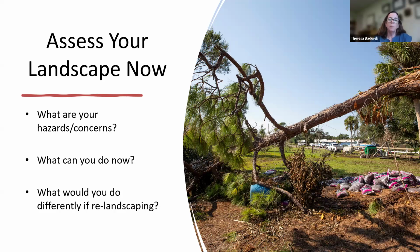And so it's important for you to walk around those spaces now, when it's a beautiful, sunny, albeit hot day outside, and decide what the possible hazards are. Are there tall trees? Do I live on a pond that tends to overflow in heavy rains? Make a list of all the potential hazards so that, in the next step, you can learn some of the ways to mitigate those issues.